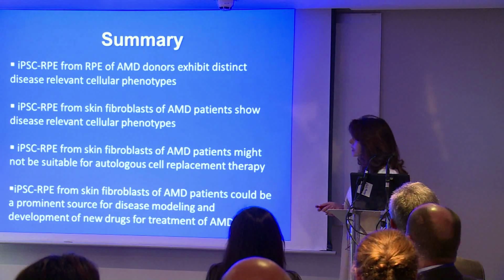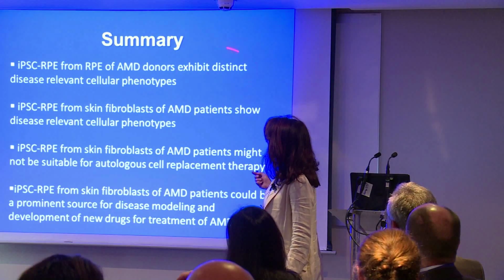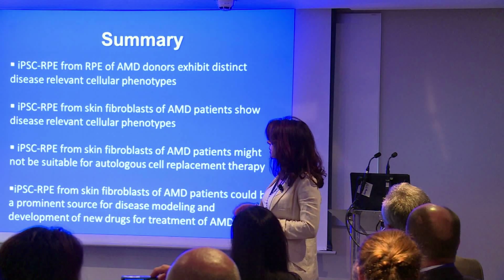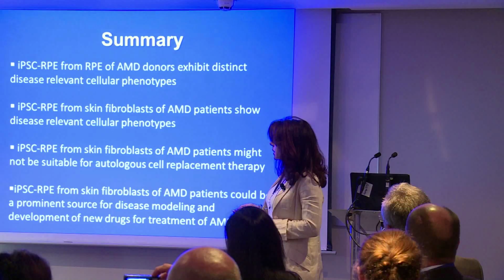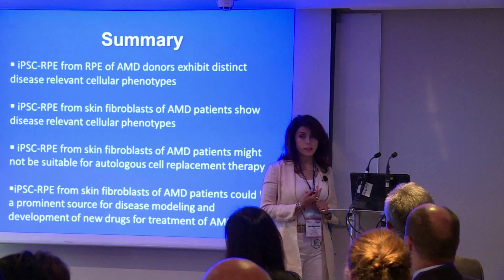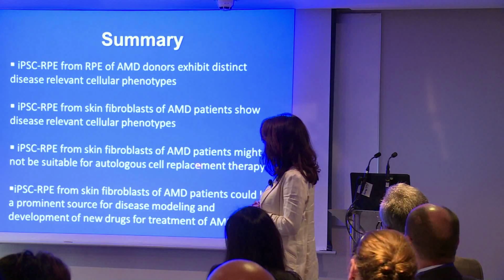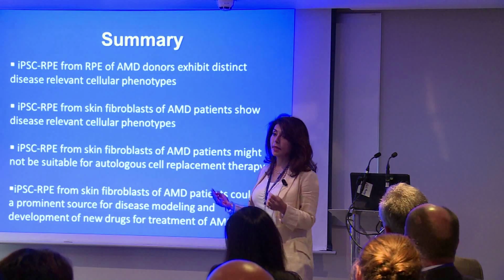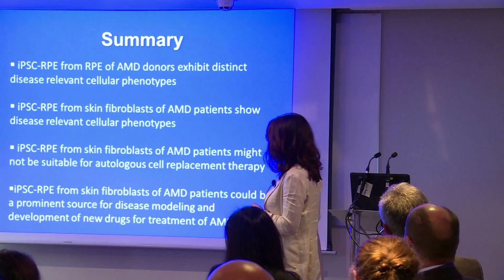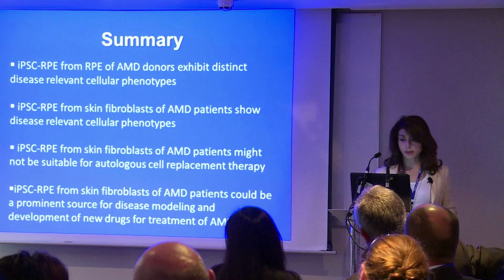So, in summary, iPSC-RPE from RPE of AMD donors exhibit disease-relevant cellular phenotypes. And interestingly, iPSC from skin fibroblasts of AMD patients also showed the disease-relevant cellular phenotype. Therefore, iPSC-RPE from AMD patients might not be a reliable source for transplantation. However, these cells would be great cells for disease modeling and development of new therapies.